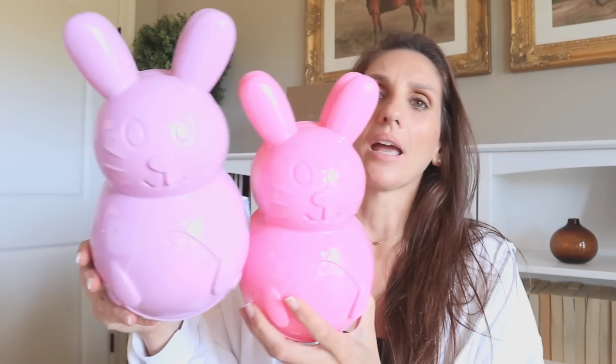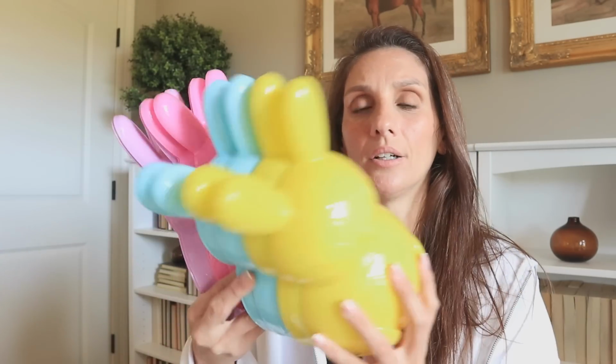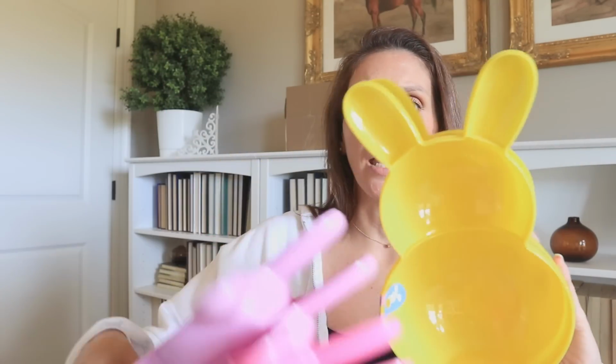Sorry about the lighting. I just don't have you guys at the best angle because there's that door, but we get a purple and a pink. Essentially, the lighting's just really throwing it off a little bit. And then a yellow and this pretty light blue color. Yeah, it's an egg container, so you make sure that you get both pieces in here.